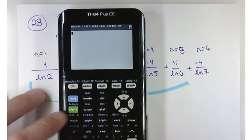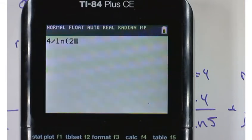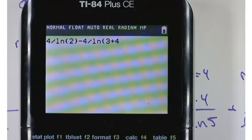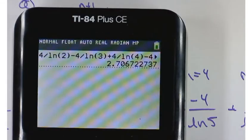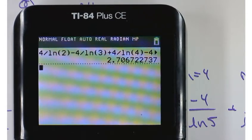So, let's see here. 4 divided by the ln of 2 minus 4 divided by the ln of 3 plus 4 divided by the ln of 4. I forgot a parenthesis here. Minus 4 divided by the ln of 5. Plus 4 divided by the ln of 6, minus 4 divided by the ln of 7. So that's my approximation to the total of this series, about 2.706.